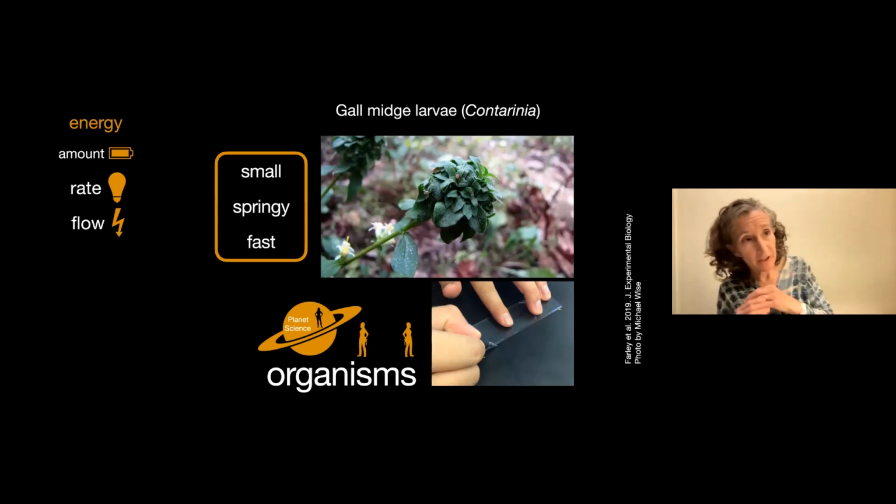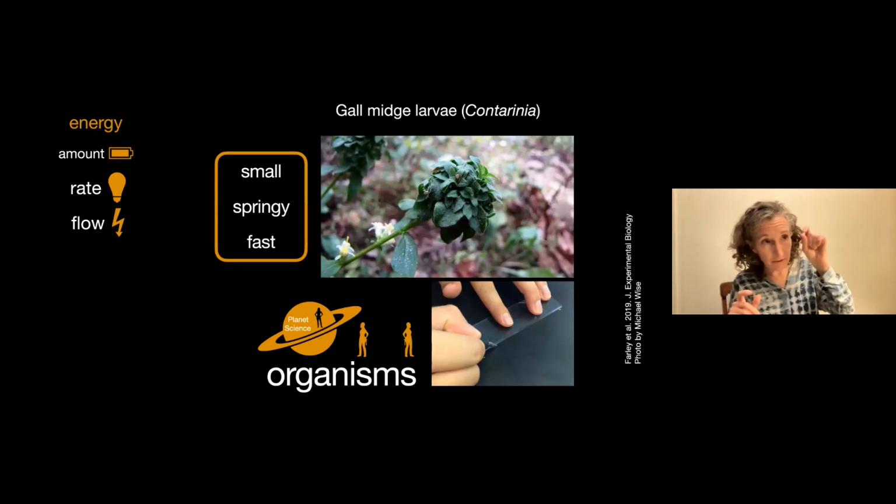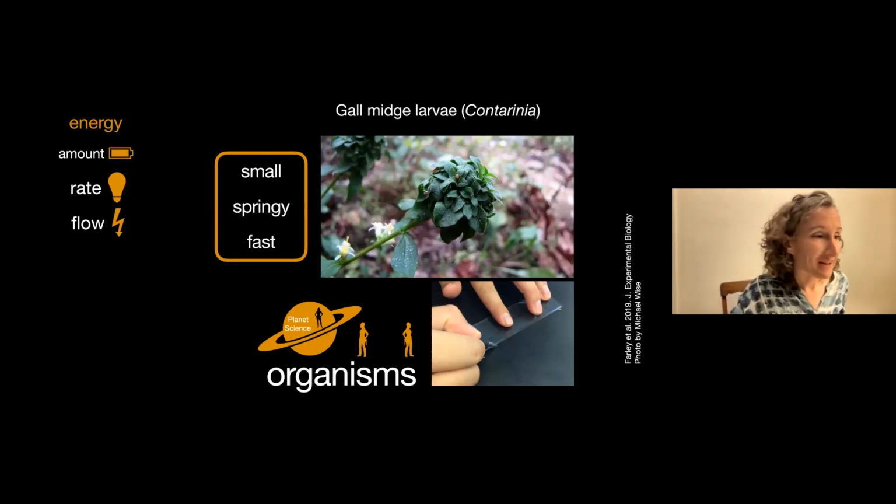This little plant up here is showing the little molts of these larvae. These larvae actually inhabit galls, and then they go to the ground and they jump across the ground and then dig a hole and then pupate and then fly away. All right. So hopefully some of you are on Planet Science, but if you're not on Planet Science with me yet, at least you're having fun.